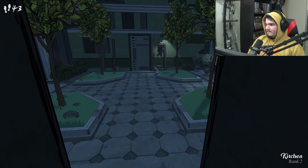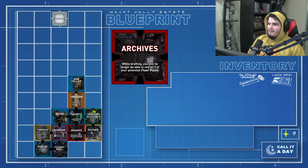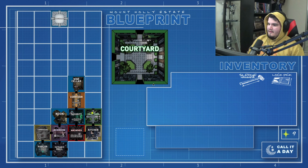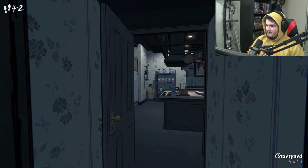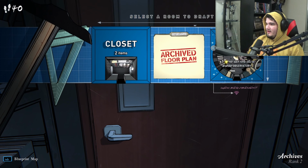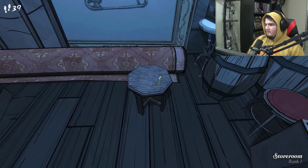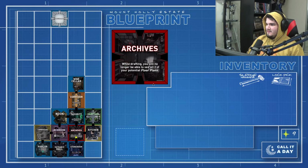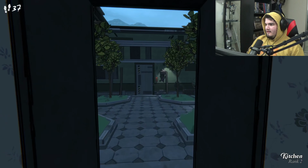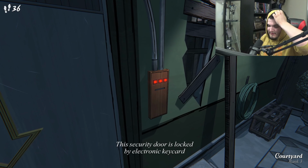Courtyard, I guess. Nice. Oh, I don't have the power off. Oh, no. I mean, I guess the only thing I can do is go back to the archives and hope that I get the breaker room, because if not, there's nothing, no forward progress can be made. What's in this? Well, that just sucks, doesn't it? I don't know. No, I did find a keycard once, but it was a while ago. Alright, well, that sucks.